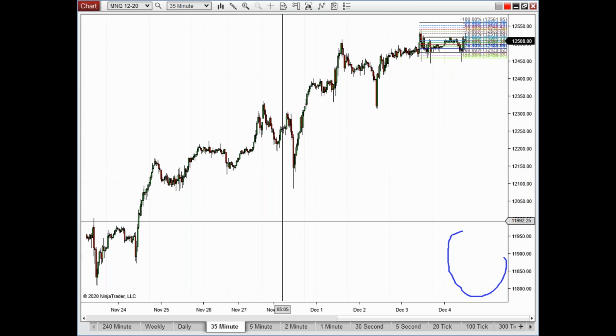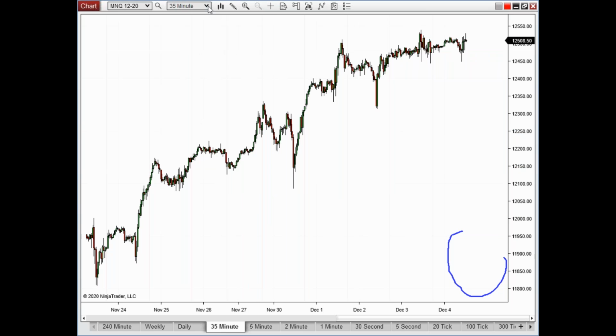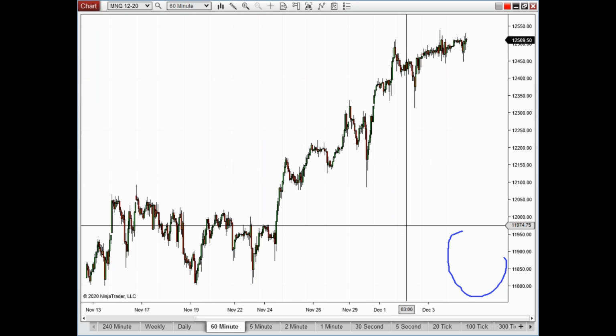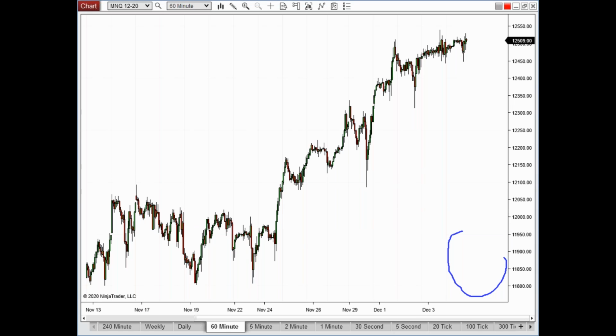Let me clear this. I'm going to move it to a 60-minute chart here. So we started breaking out of this with the check mark for Thanksgiving here.